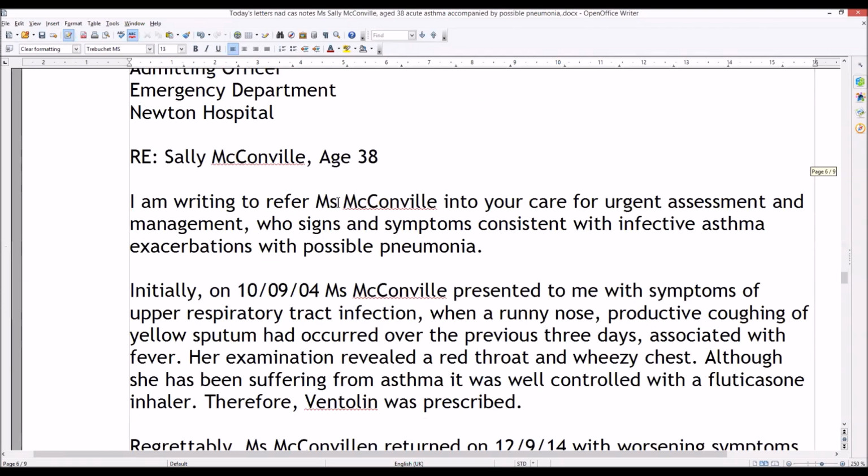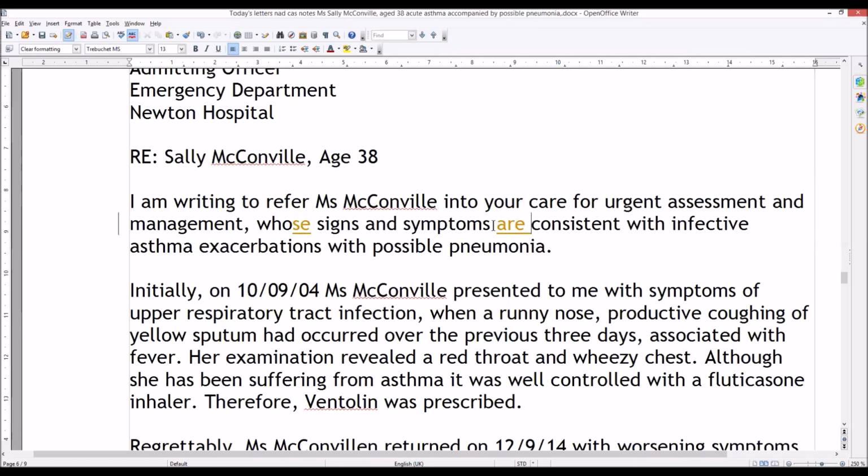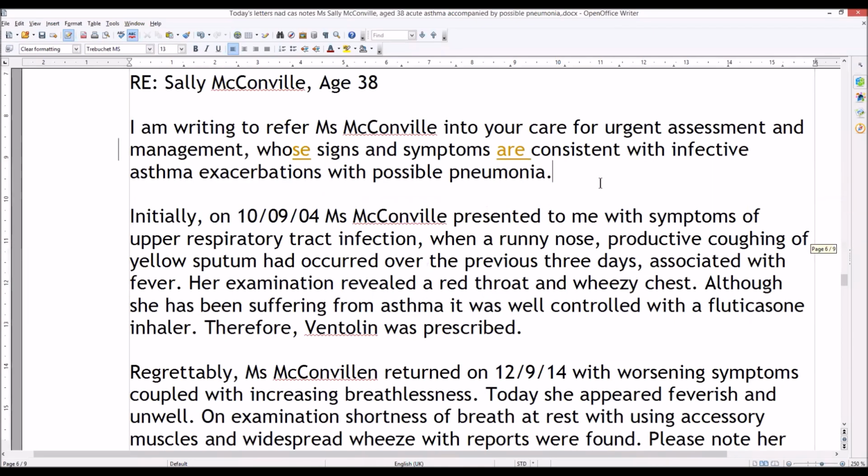Sally McConville. I refer Miss McConville into your care for assessment. Who, signs and symptoms. What's the possessive relative pronoun clause? Whose signs and symptoms are consistent. So whose, not who. And you need a verb, be, are consistent. Miss McConville presented to me with symptoms of upper respiratory infection, runny nose, productive coughing of sputum over the previous 3 days. We don't need present perfect. So past perfect there. Symptoms of infection with the cough.